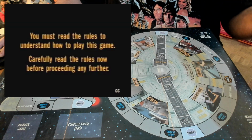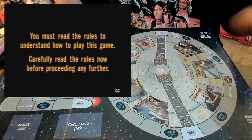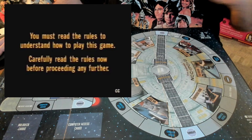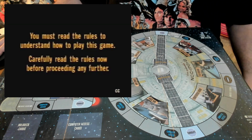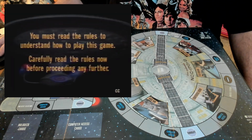It rolls through. So when you first put it in, you see you must read the rules to understand how to play this game. Carefully read the rules now before proceeding any further. So they're letting you know right off the bat. Because like I said, the rules, they're not massively complex, but there's enough of them that you really don't want to try to just fake your way through them.